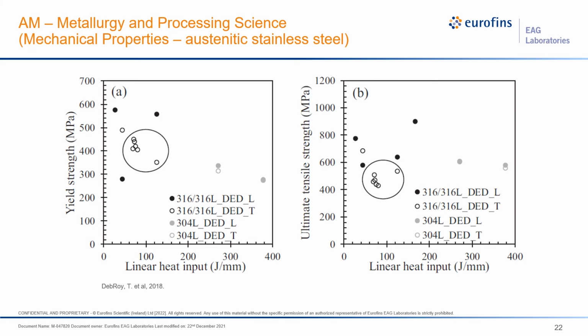This is because in metal additive manufacturing, the effect of refined features, increased dislocation density, and increased residual stresses is due to the high cooling rates, i.e. the rapid solidification. So here, in these two graphs, the one on the left, the x-axis is linear heat input, and the y-axis is yield strength. So here we can see as linear heat input is increased, yield strength is decreased.